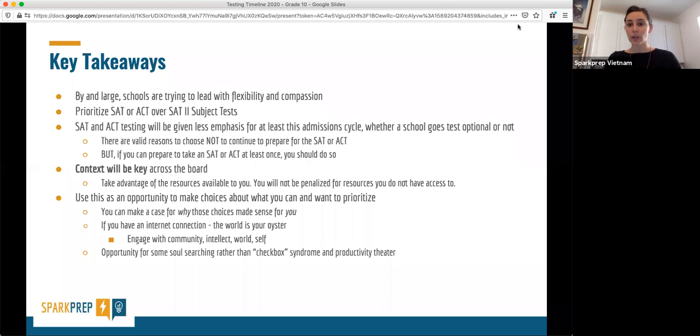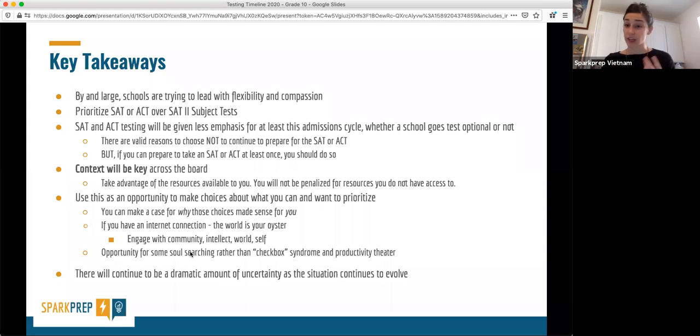And really use this as an opportunity for some soul searching rather than the checkbox syndrome of productivity theater, right? Doing things. There aren't the same opportunities to fill your resume in the same way that maybe students have in the past. And that is potentially a benefit for you. What do you actually care about? What were you hoping to get out of that summer program? And use that as a way to redirect your attention and interest.